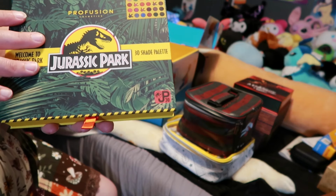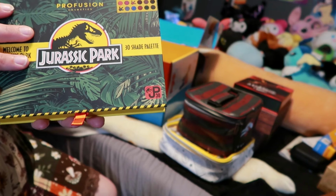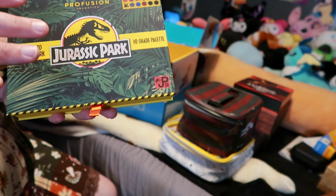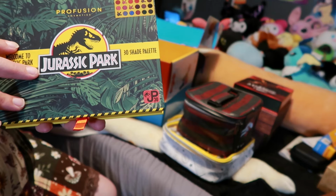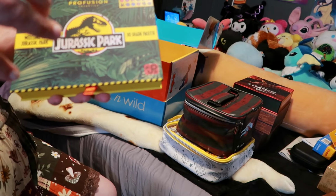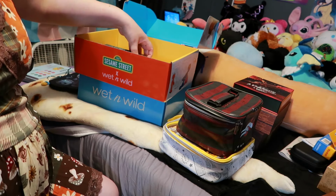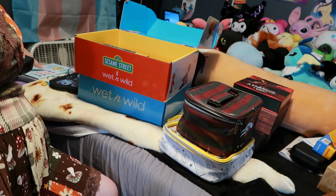This is one of the palettes my friend got me, I think for Christmas, because she did everything dinosaur themed, so she kind of spoiled me with this, the brush collection, and she got me one of those Dino Nugget pillows. It's got the zipper on the back, and it's got little baby Dino Nuggets. So stinking cute. Yeah, and the shorts I did pop up to show you the colors. So pretty.